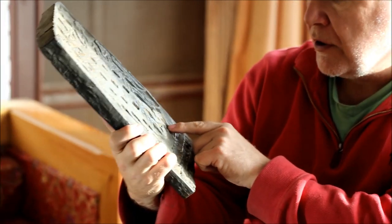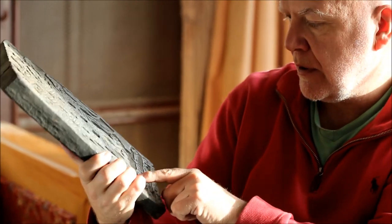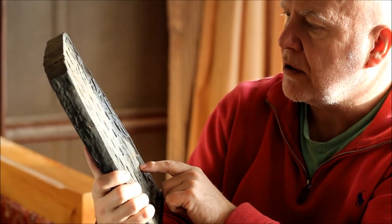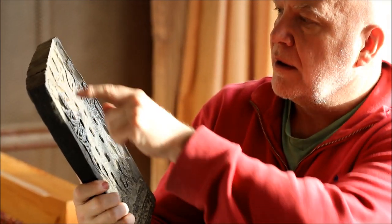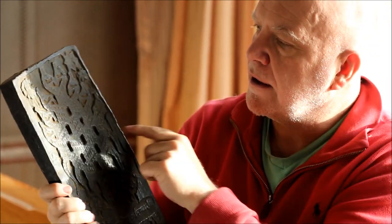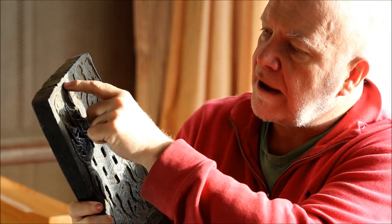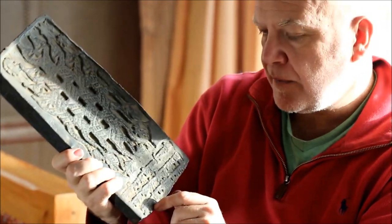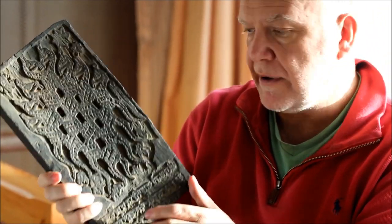So you also have fish and stars and a swimmer and stars and the sun and the moon here, and the Naga have little sort of crowns, and there's some writing here on the bottom which I need to get translated. Apparently in quite an ancient script.